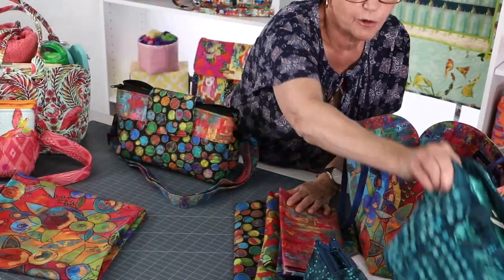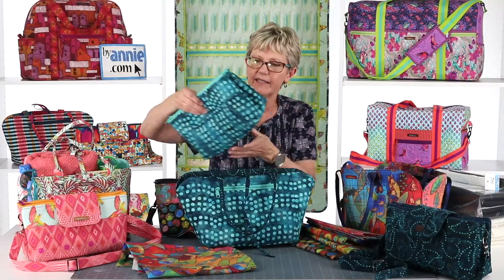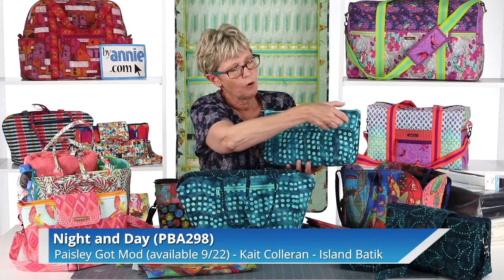I already showed this one in the video, but I wanted to just reiterate what we did on this one. So we did one fabric for everything, which I also did on the purse that I've been carrying. So we did the border.